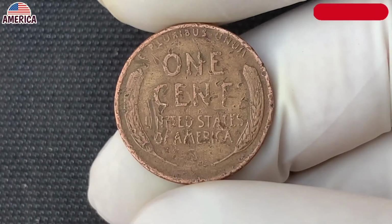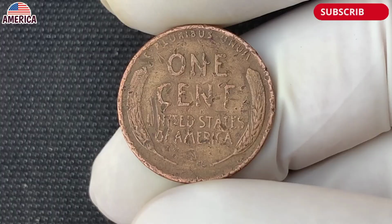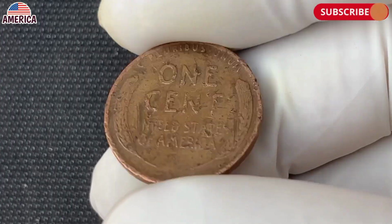So stay tuned, coin collectors and treasure hunters, because what you're about to learn might make you take a second look at that little old penny in your collection. Let's start with the basics.